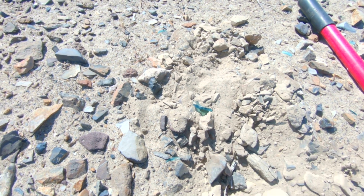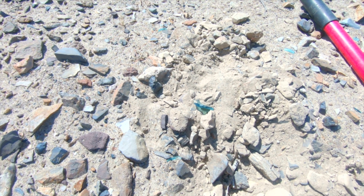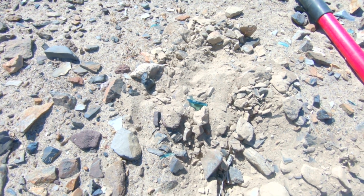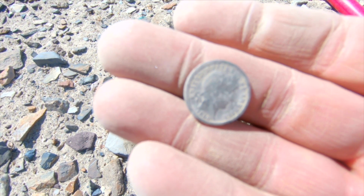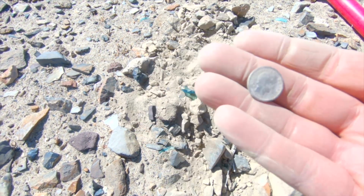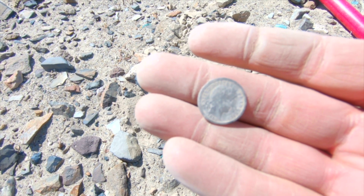Oh, this ground is so hard and rocky that I've just been slamming my shovel into it. Oh, I'm stoked. Well, everything after this is just bonus.